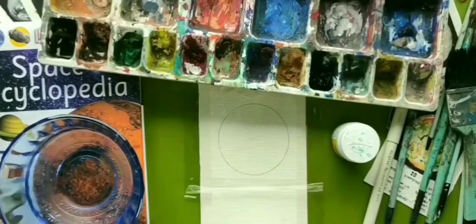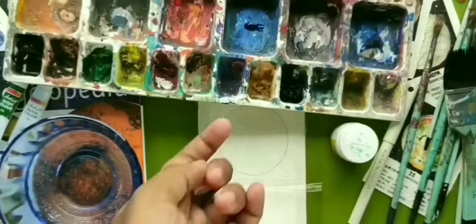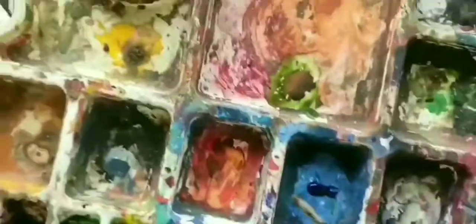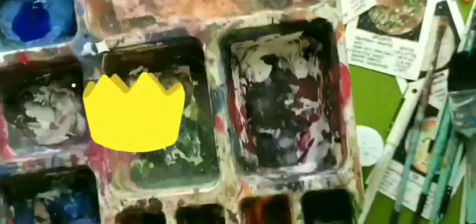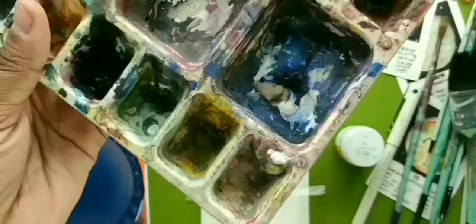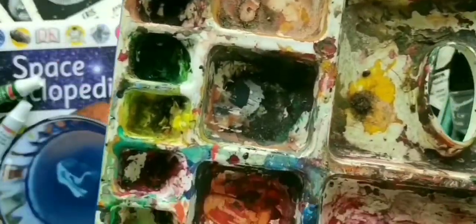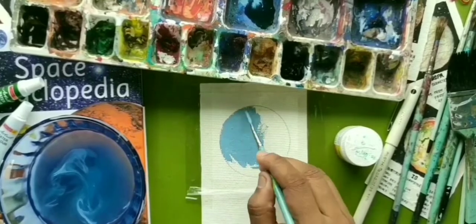I have taken 3 colors to draw Uranus: white, sap green and cobalt blue. All planets look a bit like spinning top as they go around the sun, but Uranus looks like a ball rolling in a circular pattern. Enjoy the full drawing video to learn how to draw planets in watercolor.